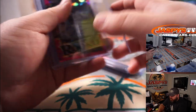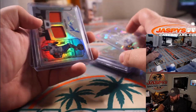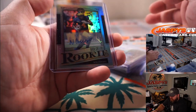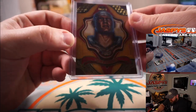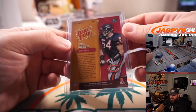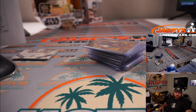Carlos Basham for Buffalo, and Jermar Jefferson for the Lions. That's out of 10. Kadarius Toney for the Giants, and Nico Collins for the Texans. And we also did get a tear card, which is going to go to the Bears. Brian Urlacher, Hall of Fame tear card, which we're shipping sealed, not torn. So there you go. That's a little recap for us, and that was the break, guys.